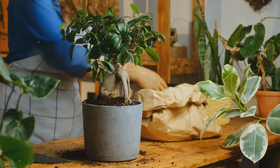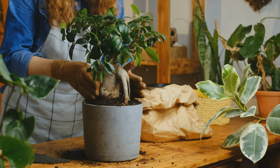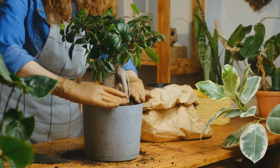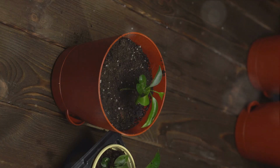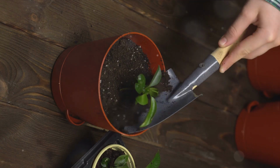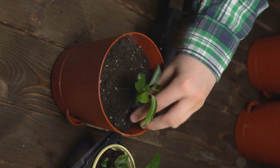Now, how do you know if your plant is screaming, I need more room? There are a few telltale signs. If you notice the roots peeking out of the drainage hole or circling the surface of the soil, that's your plant's SOS signal. Also, if your plant dries out faster than usual or if it's top-heavy and keeps tipping over, it's time for a pot upgrade.